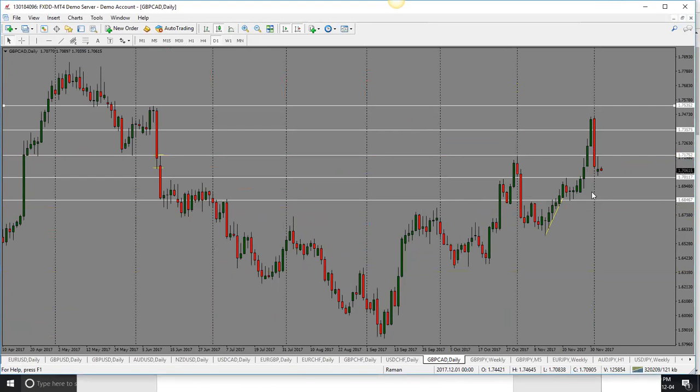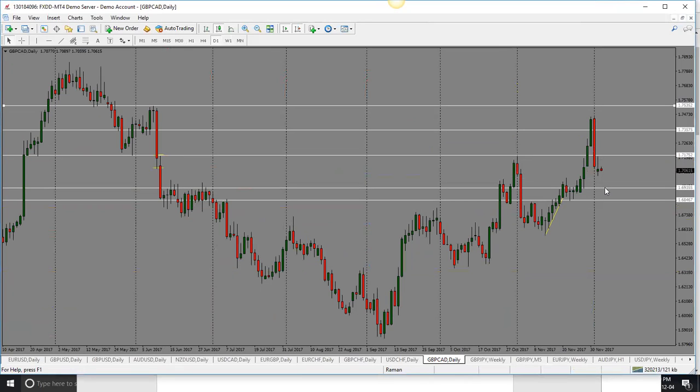Pound CAD here. Pound CAD, we see a pin rejection here. So I'm looking for price to drop. See how price came and tested the pin on this side and over here. So looking for price to drop from here. The target would be 1.6935 level. So looking for price to move back lower here.